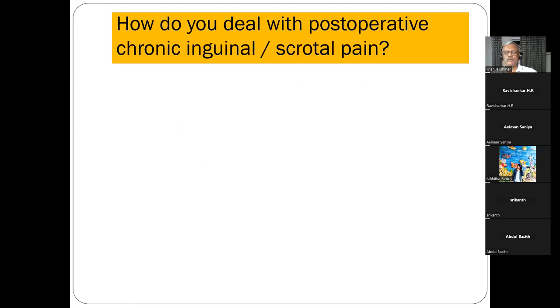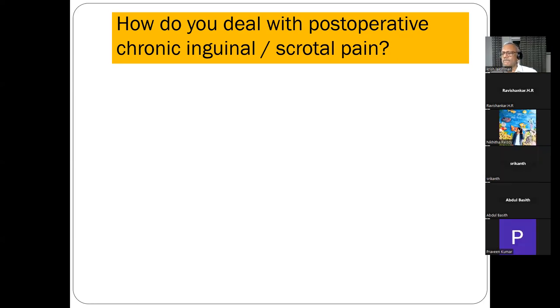Praveen, definition of chronic pain. Sir, three months of intermittent and constant testicular pain. Three months of pain. Okay, that's fine. So how do you deal with it? What are your options?